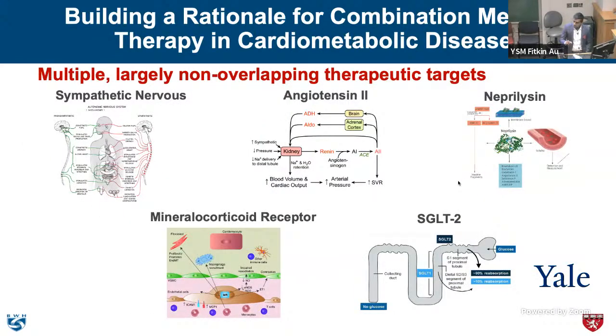So why might this be an optimal approach in the care of cardiometabolic diseases? Certainly, the patients we care for have complex disease states. They're not often driven by single pathophysiological processes. In the case of heart failure, of course, there's inputs from the sympathetic nervous system, the renin-angiotensin system, the neprilysin axis, the mineralocorticoid receptor, and the SGLT2 system. So using individual drugs to target complex disease states may not even have a theoretical basis.